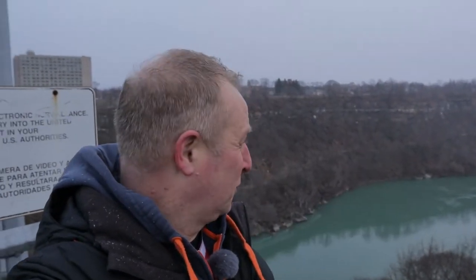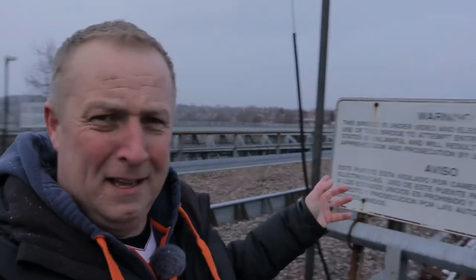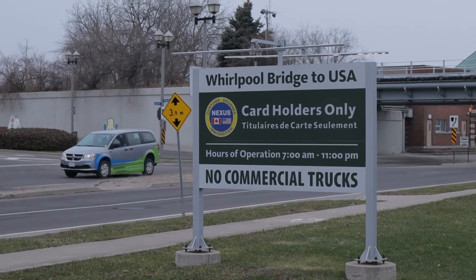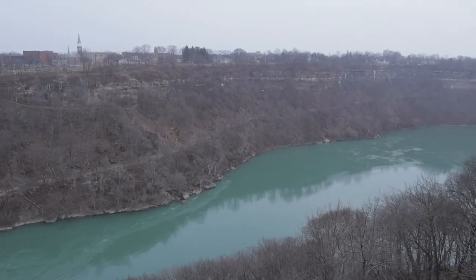Now the good thing is when you come off the beaten path, you get spectacular views just like this. This is the Niagara River. Niagara Falls is just there. There's the United States of America. This is where I can't go any further. This is the Whirlpool Bridge, so if you have a Nexus card, you can sneak over that way instead of lining up at the other bridges. So I think I've gone as far as I could here. This is probably the best bit of my trip along old downtown Niagara Falls. I get to see a perfect, beautiful view like this.